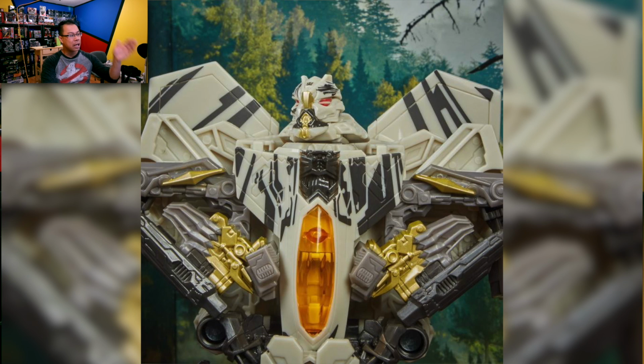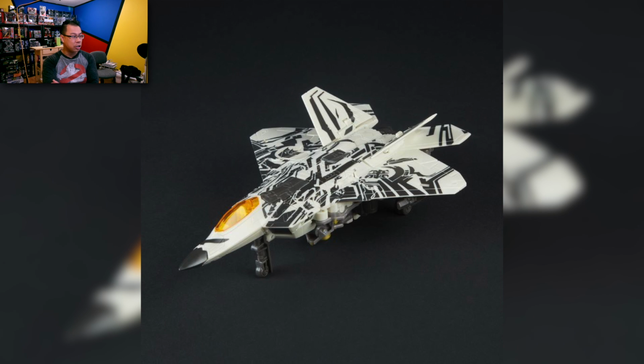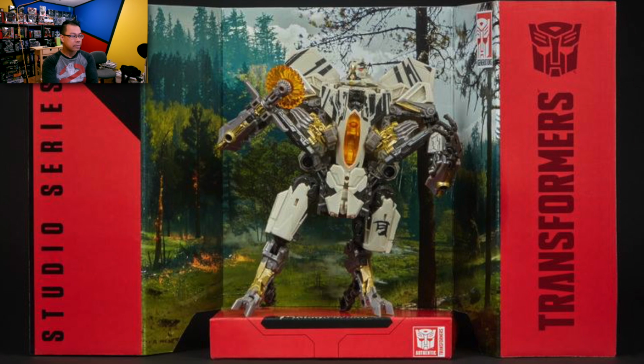There's a close-up with it. It's got more gold on it. So I don't know what direction they wanted to go with, but it looks like it's trying to represent Revenge of the Fallen, but actually also do some new things as well. And it has a great looking jet mode with those tattoos, and there he is in the forest fight.